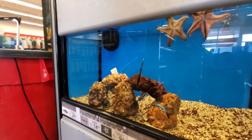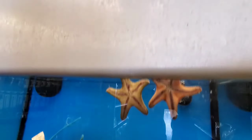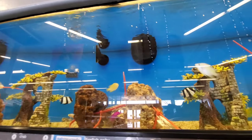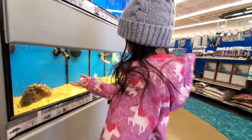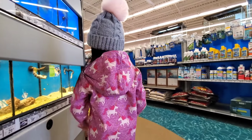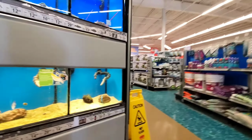Show me some of the things you see here, Jubilee? Okay. What's this one? Oh, I see an angelfish. What's that? Dad, what's that? It looks like a snail.